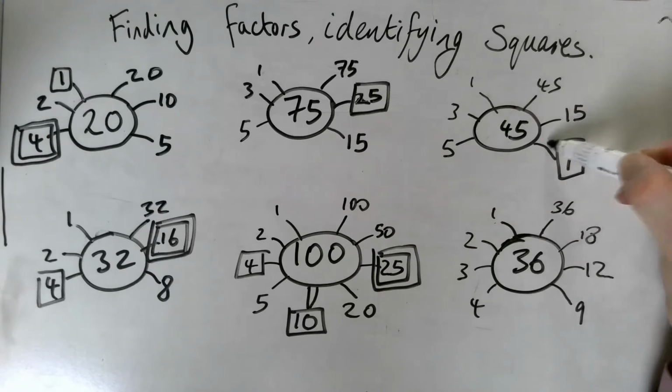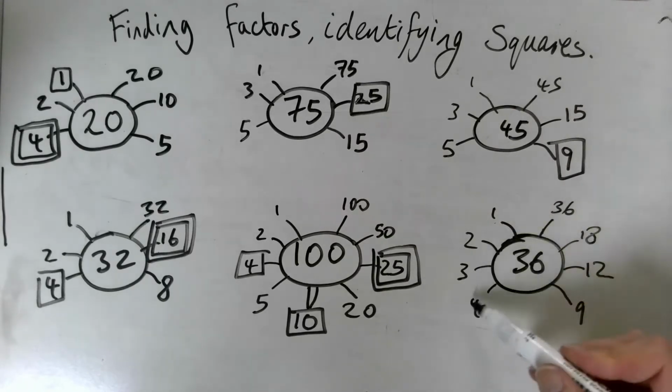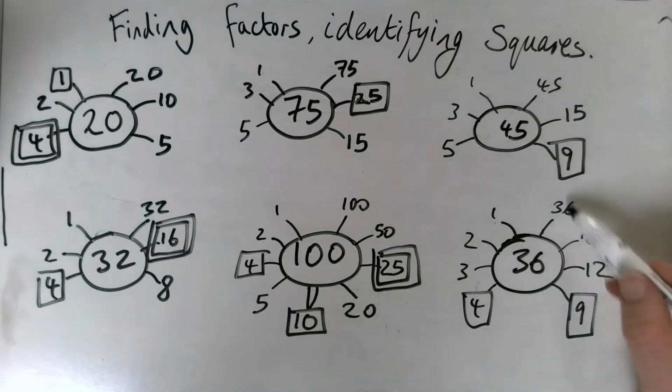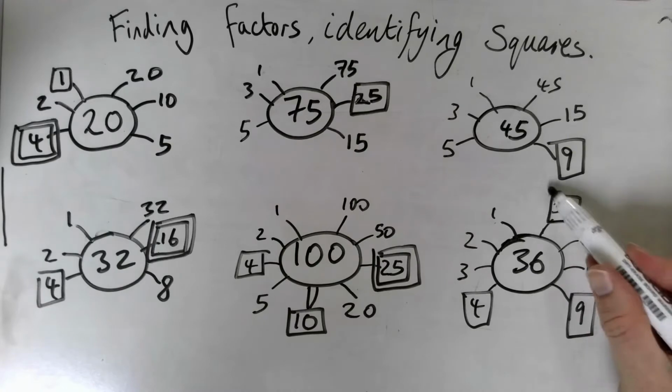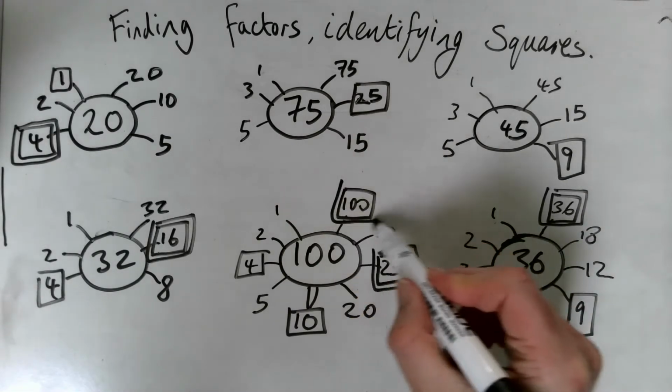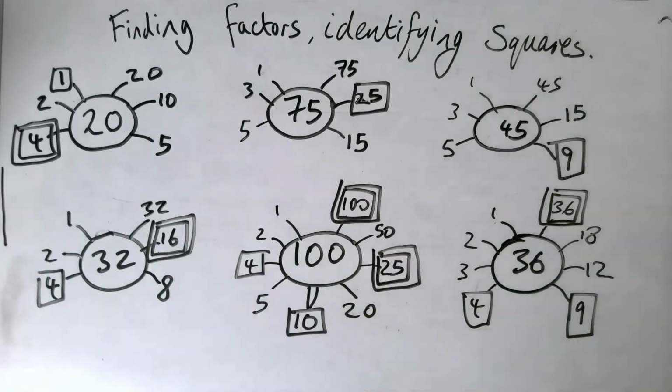9. 4 and 9. And is that the biggest one? No, because 36 is a square number. In fact, we can say the same for 100, can't we? Okay, that's that game over with.